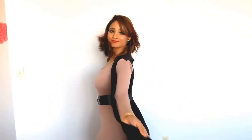I'm wearing a beige colored dress, and as you can see, the dress is very simple. That's why I paired a belt with it, and I bought this dress from Forever 21 and this belt from Arden.